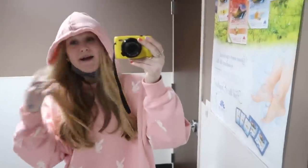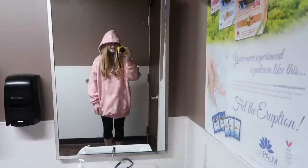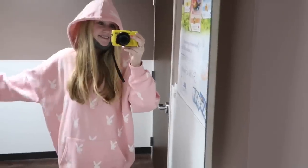I'm in the bathroom, but I just got my toes done and they look so good. Look at what I look like. Look like a garden gnome. But here are my toes. If you're creepy, don't look at them, but they look so good. I love them. Toes are completed and I love it.